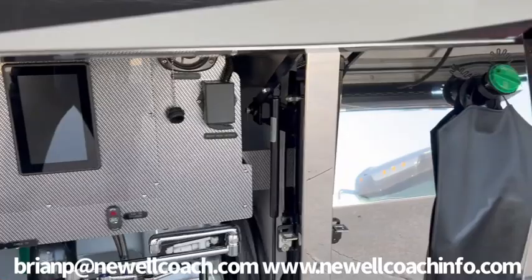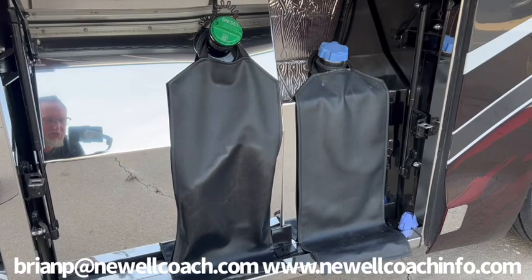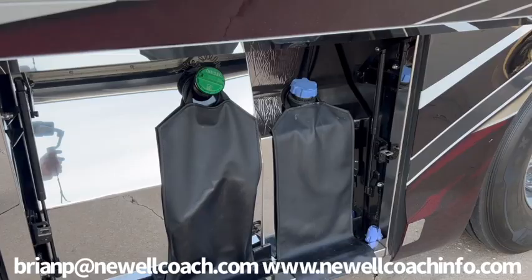And this is the primary fuel fill, 205 gallons of fuel, 20 gallons of DEF, right beside each other, very convenient. And then our upholstery shop makes these little vinyl bibs so that you don't drip fuel or DEF on the stainless.